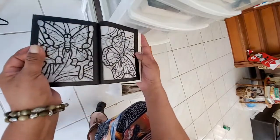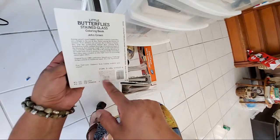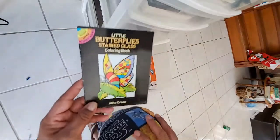That's what I need to do. Where did somebody gave this to me? They bought it in probably one of those museum stores or maybe in Butterfly World. We have a Butterfly World here in Florida and down in Broward.